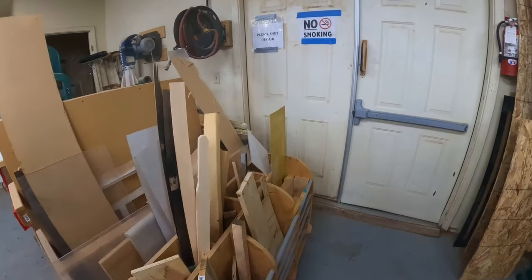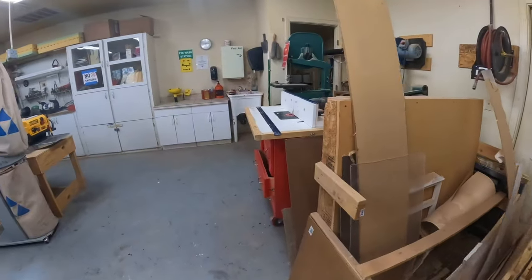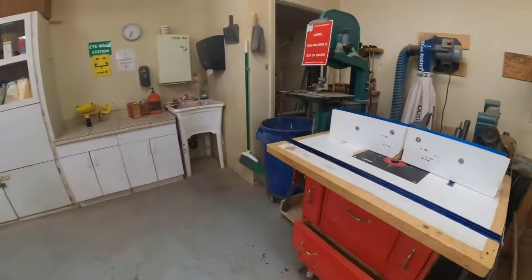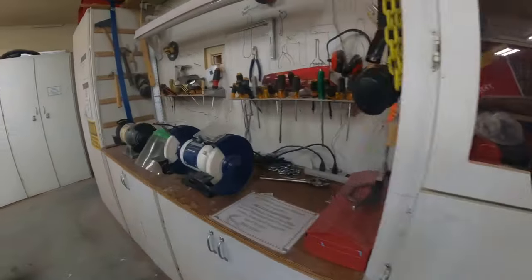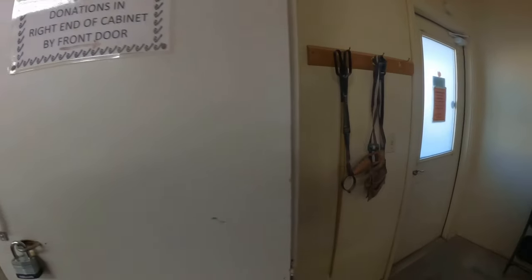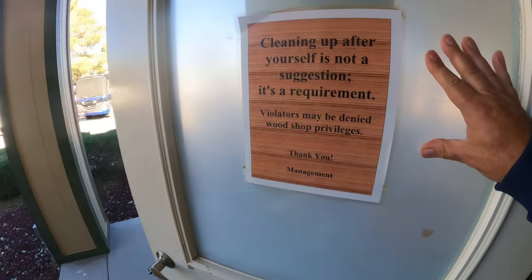Use some scrap wood, which I have a little project this weekend, maybe I'll do, and I'll need a piece of scrap wood, a small one. But isn't this wonderful? $2 per day donation. I think that might be worth it. What do you think? Cleaning up after yourself is not a suggestion, it's a requirement.